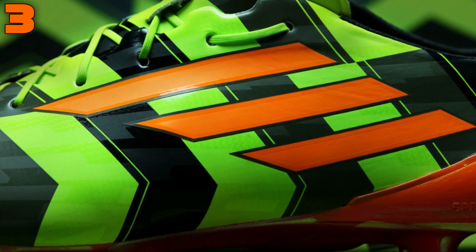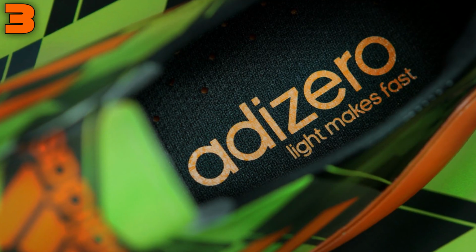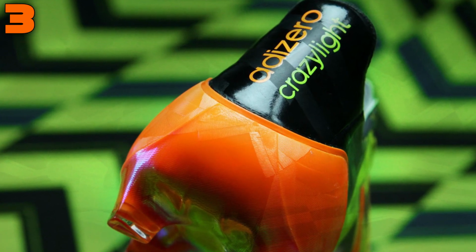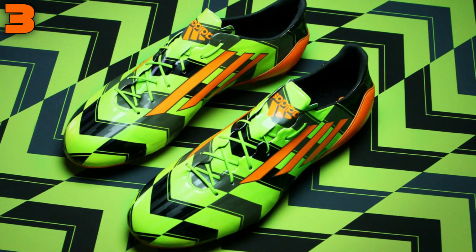At 3 is one of the most outrageous boots that have ever been launched, introducing the Adidas F50 Adizero Crazy Light, offering 2 versions. The original edition was launched back in March 2014 and was launched in a striking green and black arrowhead design, shocking the world both with its design and weight of just 135 grams or 4.76 ounces.